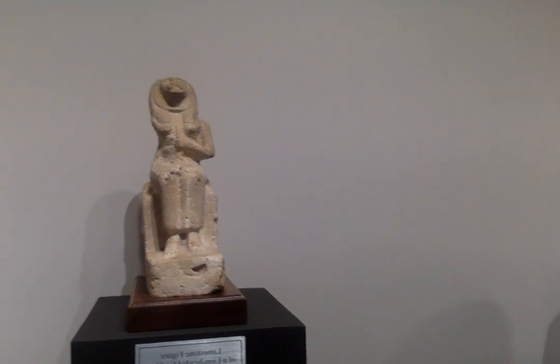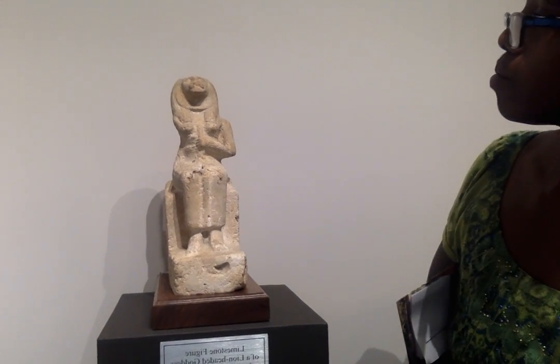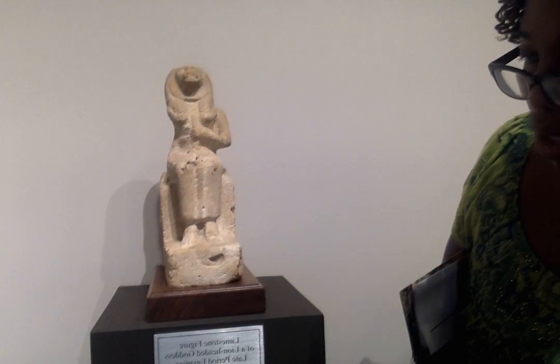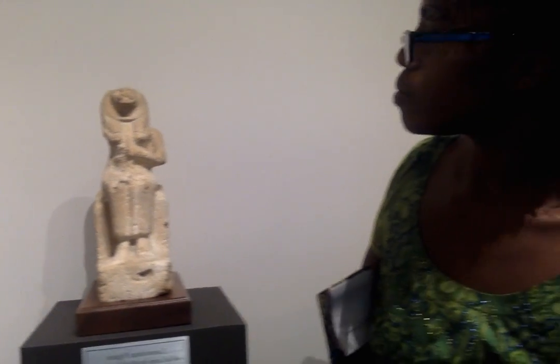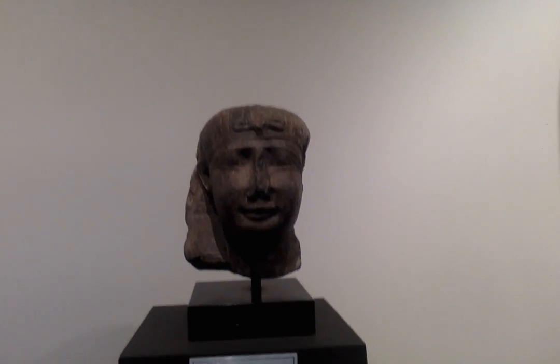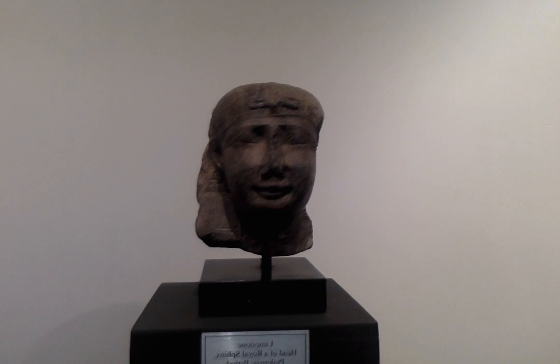Limestone figure of the lion-headed goddess Sekhmet. Right, this is Sekhmet. 716 to 30 BC. All right, now this is during the time of the Ptolemy, right? Head of the Royal Sphinx.